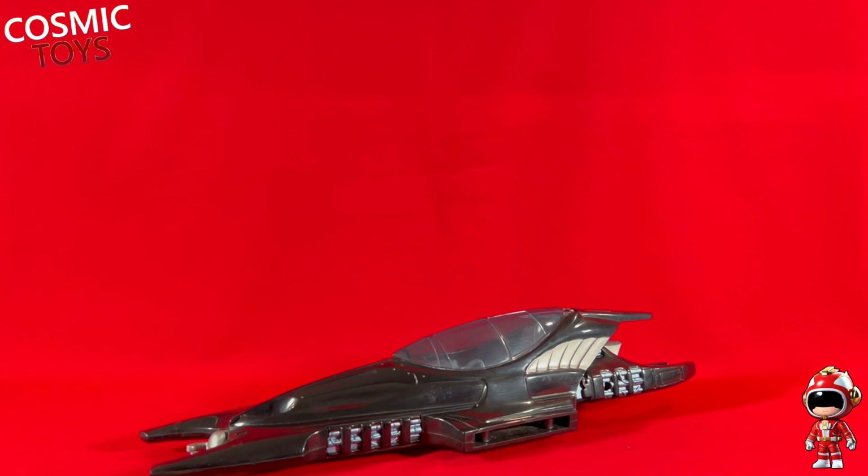There we are, ready to fire off from its chest cannon. I forget what it's called. Yep, very nice. Now there are also two cables in the box which attach this to this. I'm not going to mess around with that because they're very, very thin, very fiddly, and I don't want to risk breaking anything. And that's one of the things it mentions on the back of the box as well.